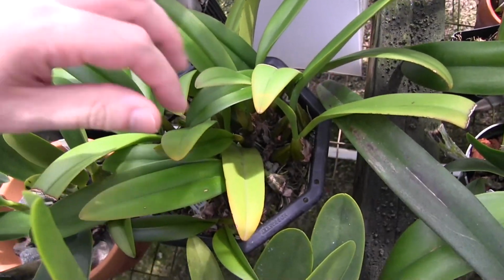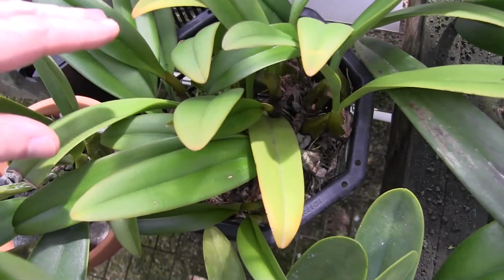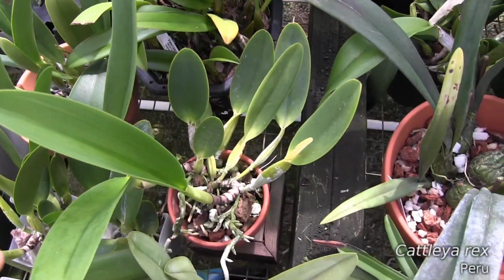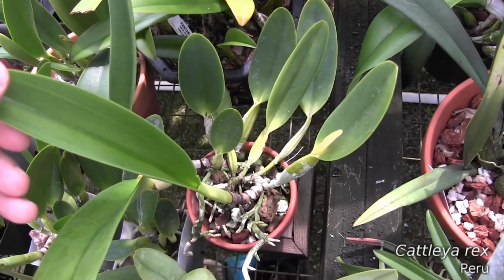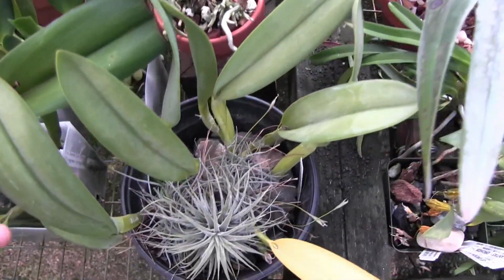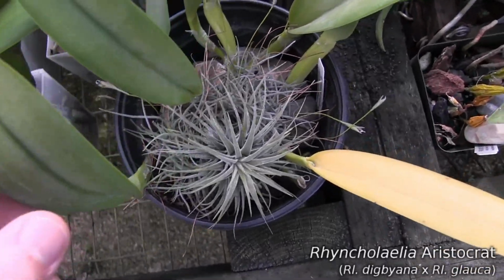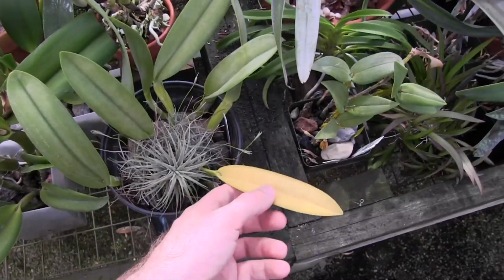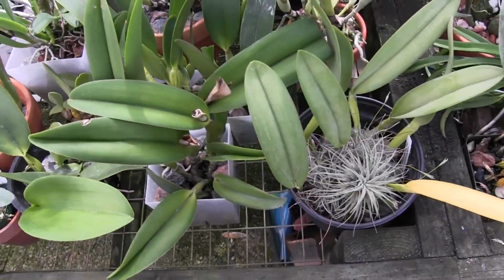It's got like 7 new growths on it. And the leaves are looking a little bit darker right now as well, so that's a good thing. They were looking really yellow before. Here's a little Cattleya rex seedling, just finished 2 new leaves. My Rhyncholaelia Aristocrat still really hasn't done anything since I divided it back in April.